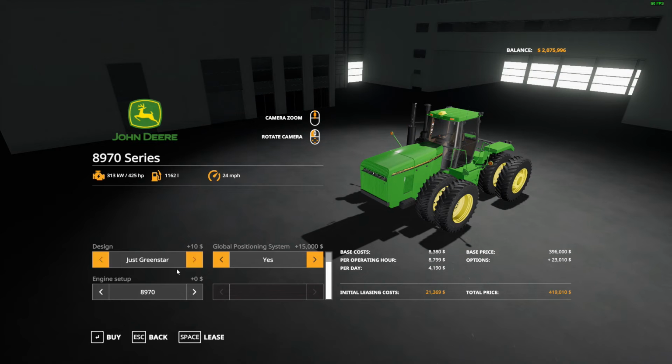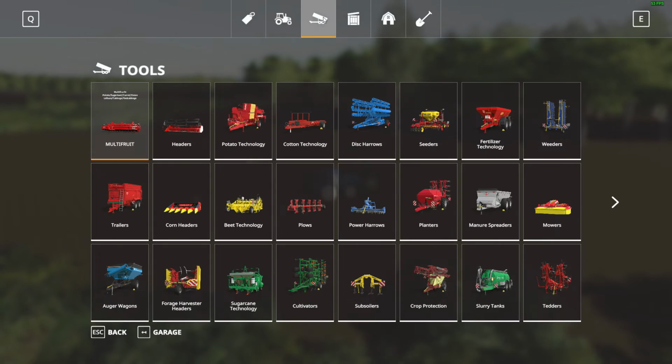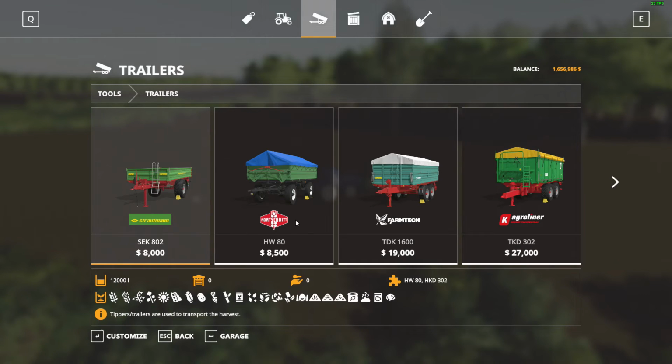Yeah. So let's... oh, there we go. We want the lights and the GPS up there. I don't know. It's a thing. Let's go ahead and we're going to buy this tractor. Okay. So there's that. We really need to increase our hauling capabilities because of what we have going on.